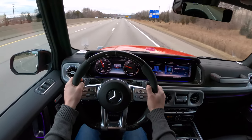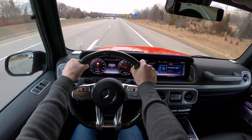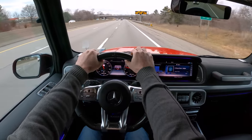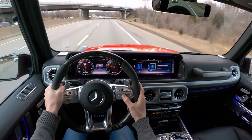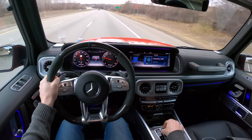Moving a giant box down the highway at 70 miles per hour does incur a good amount of wind noise. Definitely hearing that, and you always hear the exhaust rumbling along right outside of you. But when I'm driving around a 4-liter twin turbocharged AMG V8, I am not complaining. For this next song, we'll turn the bass all the way up and see how the G63 does.